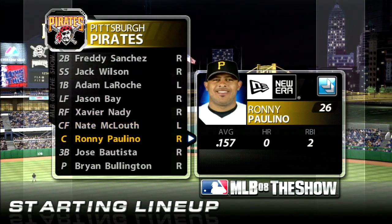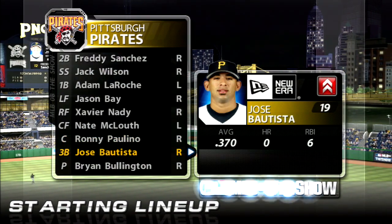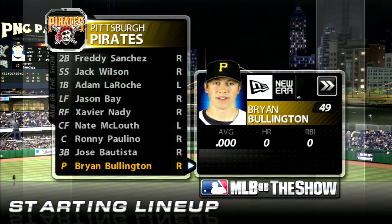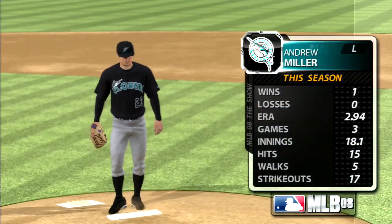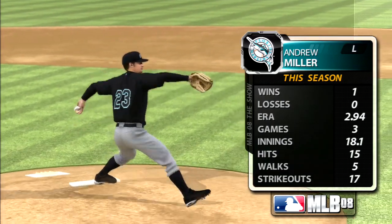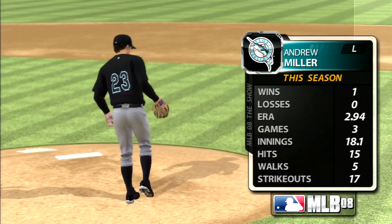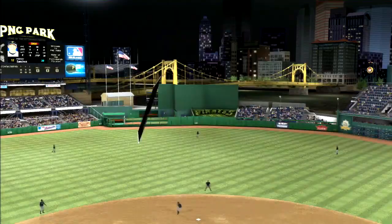He's in center. Following him, the young catcher Ronnie Paulino. Jose Bautista will hit 8th and play 3rd. Brian Bullington is the pitcher in this one, and he bats number 9. Andrew Miller is on the mound here to face these guys. He's got the usual assortment of pitches, but keep an eye on him in the early going here. If these guys can get to him early, he does have a tendency to start overthrowing, and from there, that's when the problems usually arise.